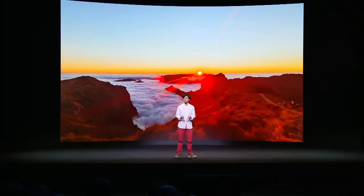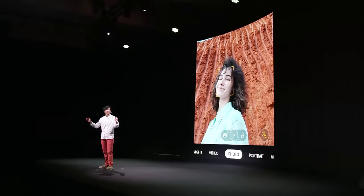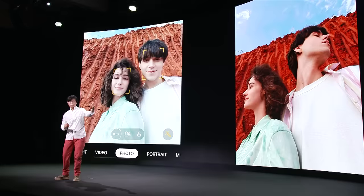Reno8 Pro also comes with a new lens that can help you take wider and clearer selfie images at 90 degrees. This is the first phone that can autofocus the wider angle when you have a friend join you in a group selfie. That's also pretty cool.